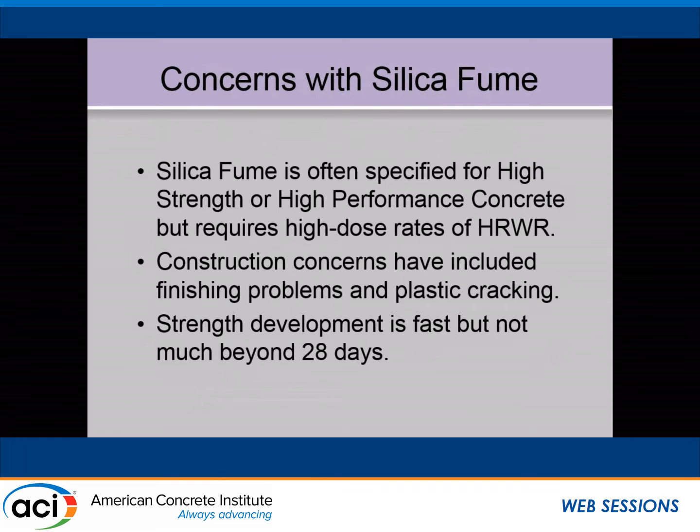Some of the concerns with silica fume initially were finishing problems. The first speaker talked about stickiness, but that was the problem the finishers had. They had to learn how to finish it. There were plastic shrinkage concerns because the same old sloppy practices that people did with normal concrete weren't sufficient when you got to silica fume concrete, something that doesn't bleed. As soon as you don't have any bleed water, it's prone to plastic shrinkage cracking.